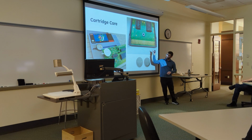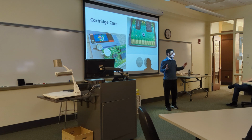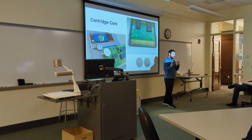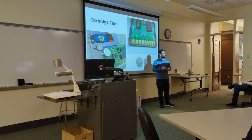Now the contacts: there's an old myth that goes around that you can clean the dust out of your cartridges by blowing into them. That's completely false. In fact, that's bad for your cartridges. Never, ever blow into your cartridges. That is because our saliva is corrosive to the metal on the contacts, and it will break down the cartridges. While it will remove the dirt in the short term, it will do long-term damage to your cartridges.